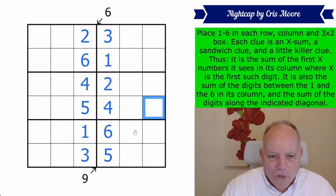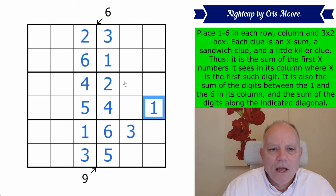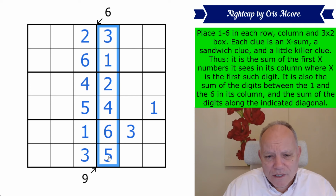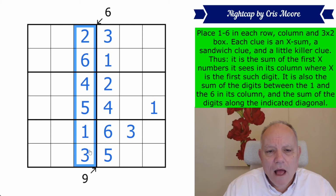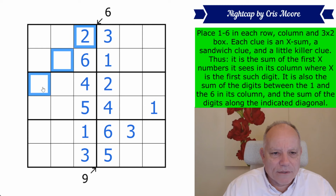So they are a 1-3 pair. This one can't be a 1, so that's 3 and that's 1. The beauty of this puzzle is two of the features of both of these clues apply only to the column they're in. So the only feature that is then going to take us into columns 1, 2, 5 and 6 are these diagonals. And here, now we're adding up to 4 here.